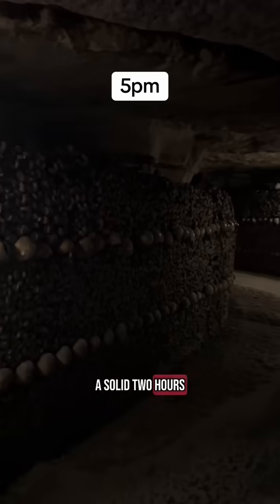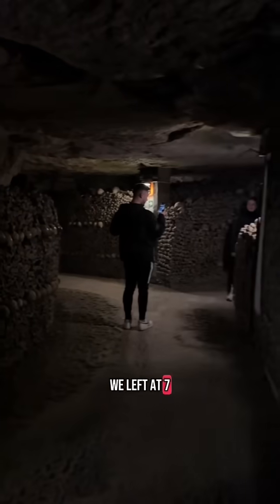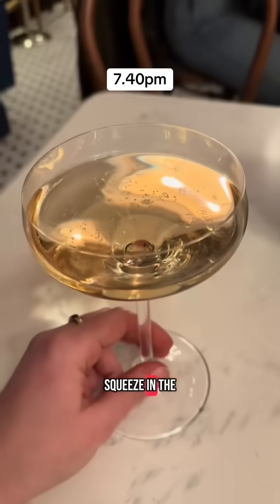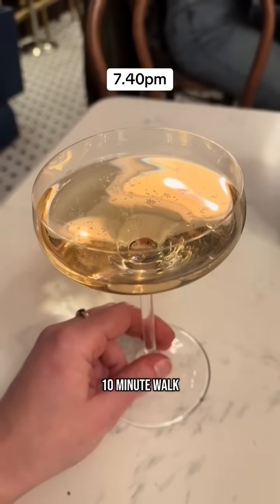The tour takes a solid 2 hours. We arrived at 5 PM, and by the time we left at 7, Paris was dark. And as I booked the last train to London that evening, I couldn't miss it, but I thought I'd try and squeeze in a final supper at Brasserie Bélanger, which is a 10-minute walk from the Gare du Nord station.